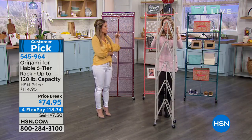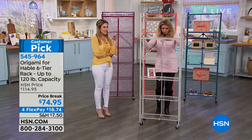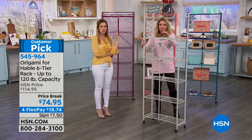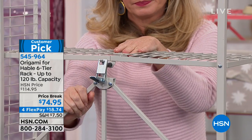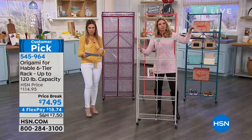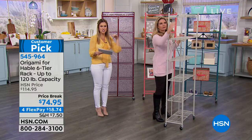How much weight does each shelf hold? 20 pounds. When you think about that, you can think of all the things you can put on that. If you want to put your appliances, maybe it's your coffee maker, maybe it's your new air fryer, because we got a lot of things this holiday season, and there's not space for everything. Maybe your cupboards are already full. Maybe your closet's already full. Remember, this is going to be our tallest organizer. So this is going to stand 68 inches tall.